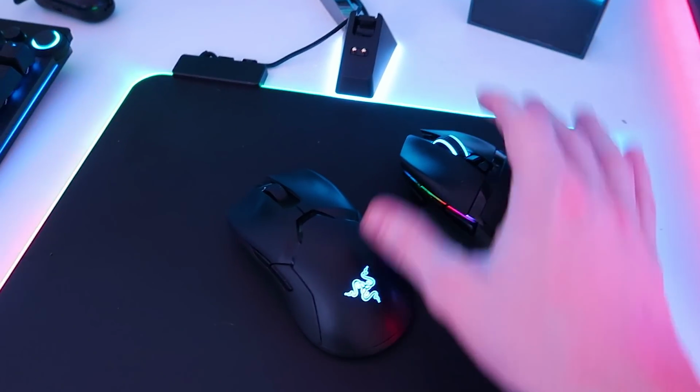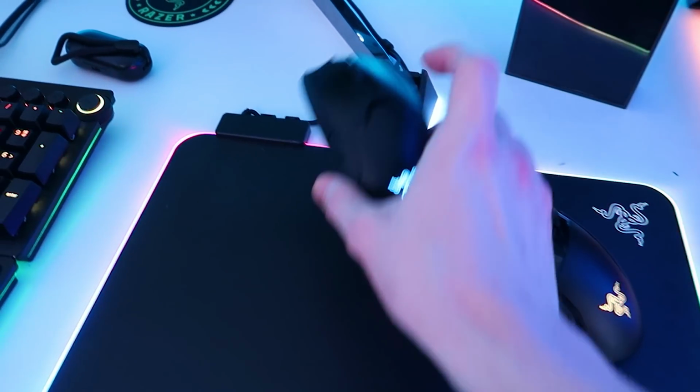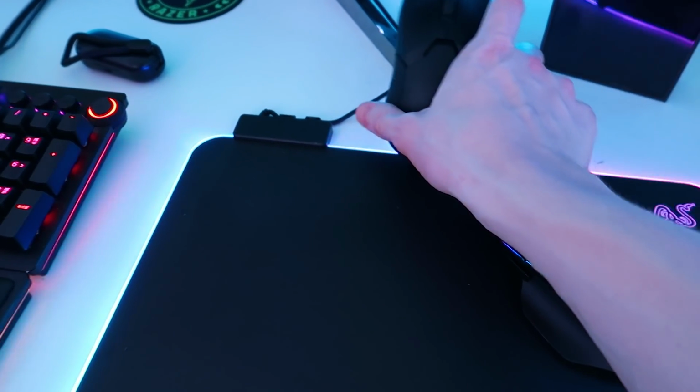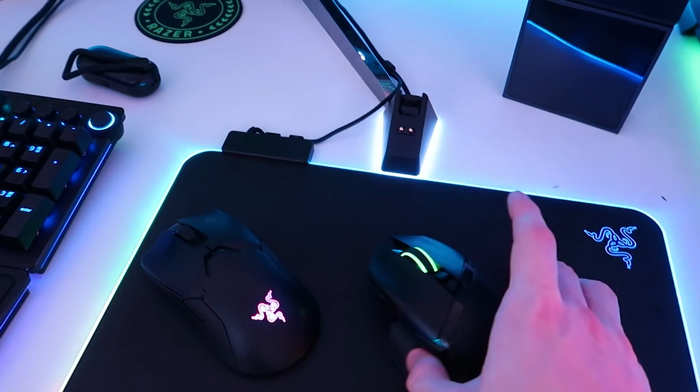Both of these are wireless and they both work on the exact same charging dock. So what I end up doing is I pretty much swap in between these mice every couple of days. Whenever this mouse dies, I just mount it on the charging dock and I swap to the Viper mouse. And this kind of mouse setup ensures I always have a fully working, fully charged wireless mouse with me at all times. So I pretty much, you know, have no downtime.